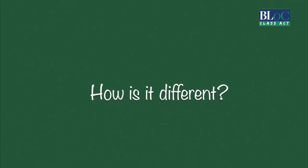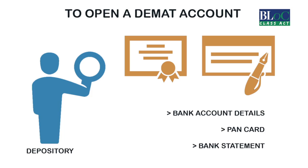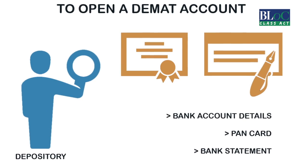But once you open a bank account, it's not equally easy to open a broking account or a demat account. Once you open a bank account, you have to basically approach the depository with your bank account details, your PAN card as well as your bank statement in order to open a proper demat account with the broker. Similarly, other industries such as insurance or commodity trading can require you to do other forms of KYC.